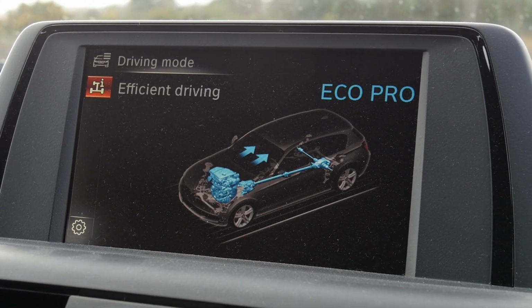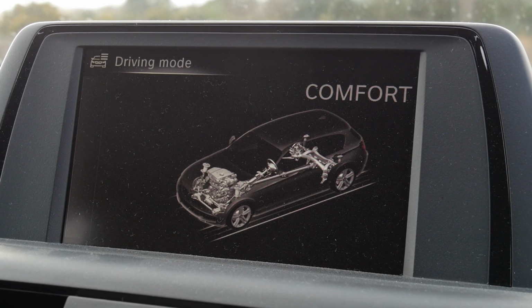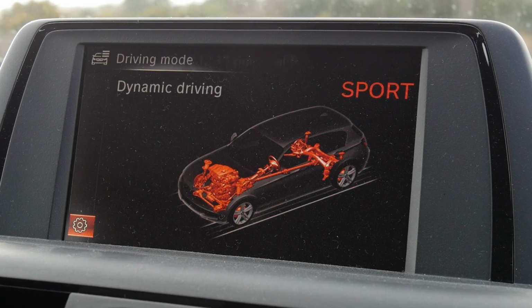Let's take it out of Eco Pro mode though and put it into Sport, considering this is a sporty car. We've changed down a couple gears on the manual gearbox. Woo-hoo-hoo-hoo! God! Yep, it's a quick car.